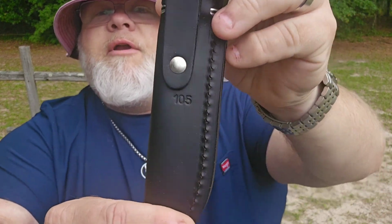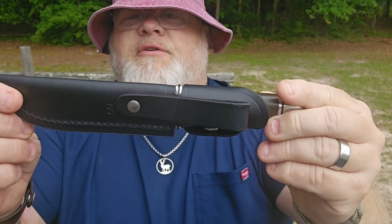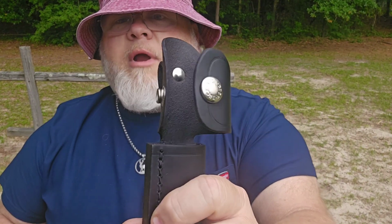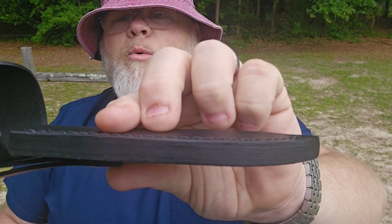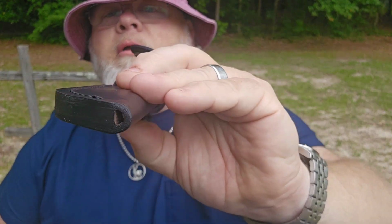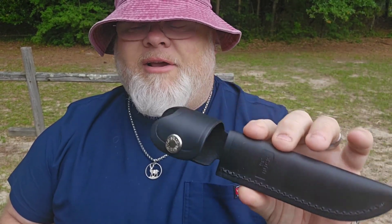And if we turn it around here, you are going to see right there what model we're fixing to talk about. And folks, this is what the sheath looks like. One of those wraparound style. These sheaths, big thick welts on them. Look at that. Drainage hole. See that? Nice drainage hole. Very high quality sheaths. And these are made in Mexico.